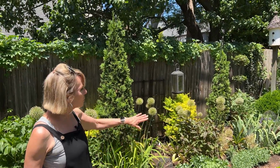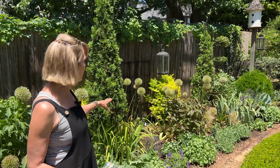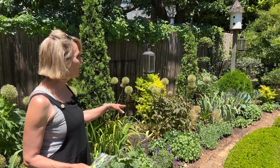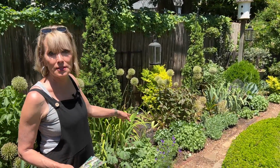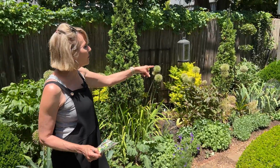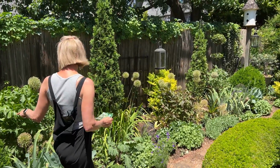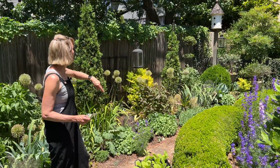Now there are fixtures in here, my alliums, there's different things that come up every year, and even before I've put in any of my summer seasonal color, it still looks pretty nice, doesn't it, Stuart? Absolutely. It still looks pretty nice, and I've done very, very little to it. I haven't even pruned the boxwood cones that punctuate either end. I haven't even done that yet.